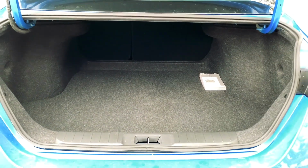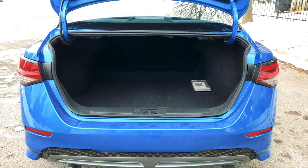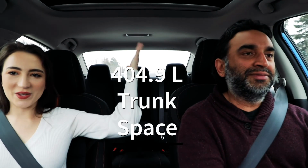What I do need to move is an amp, a drum set, and a guitar, and all of that will fit in the Sentra without any problem. No problems at all. Their trunk is huge. Yep. And we'll put the cargo figures on the screen now.